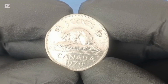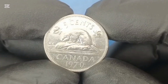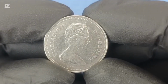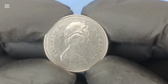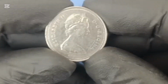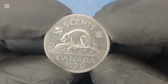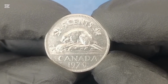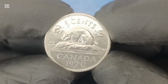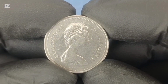The 1979 5-cent coin is not just a piece of metal, it is a historical artifact. It represents a moment in time when a small mistake led to the creation of something extraordinary. Coins like these remind us that even the smallest details in minting can result in treasures that captivate collectors for generations. For those who dream of finding a rare and valuable coin in their collection, the 1979 5-cent piece serves as proof that such discoveries are possible.